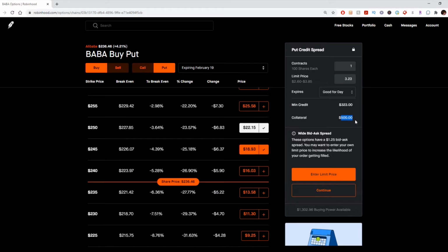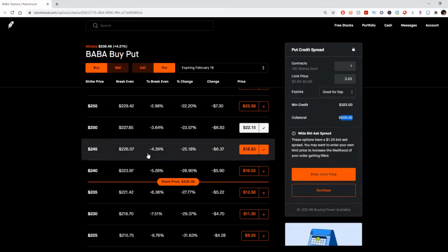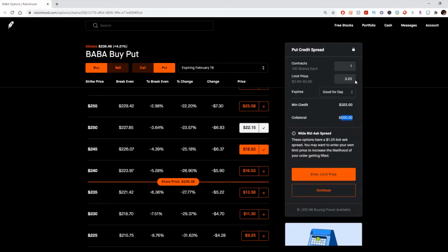But the real difference here is, if you got a credit of 323, more than likely it might be 320, because there's a good chance that each strike moves in increments of $5. So you may get a credit of only 320 instead of 323. But the point is, if BABA can stay above 250, then both the puts will expire worthless and you'll get to keep the full $320 credit.